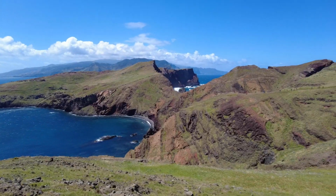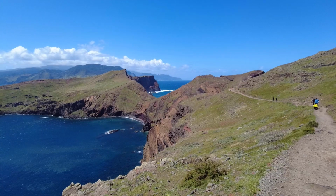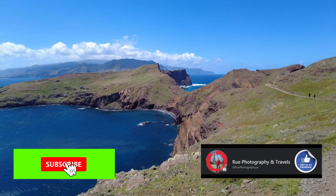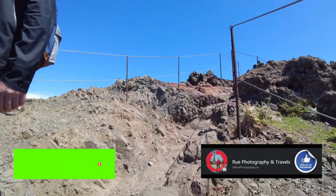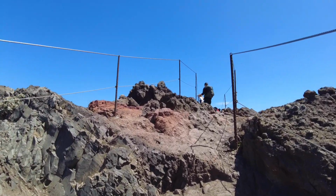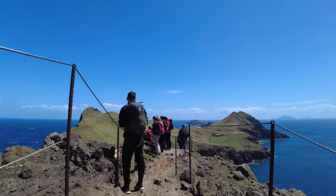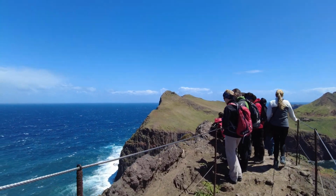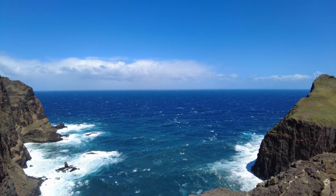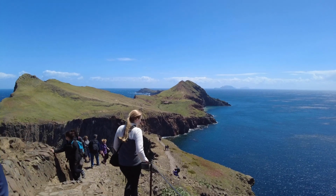Now, this is what I call a view. Just look at that. You're looking all the way to the north coast of the island, probably as far as where Santana is. Up these rugged steps now. And you can see the north of the peninsula. Looking down there. And that's facing east to the end point.